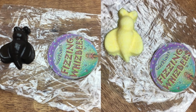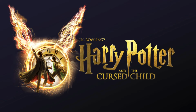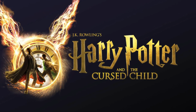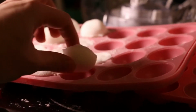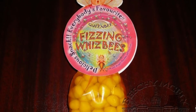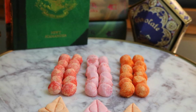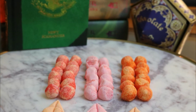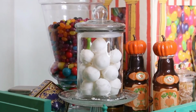Fizzing Whizbees are mentioned several times throughout the Harry Potter series, and they even make a cameo appearance in the film Harry Potter and the Cursed Child. To make your Fizzing Whizbees, we recommend using a hard candy recipe and adding some fizzy filling. You can also add some sparkly silver food coloring to give them a magical appearance. If you're looking for a sweet treat that will let you experience the magic of levitation during Halloween, then Fizzing Whizbees are a perfect choice.